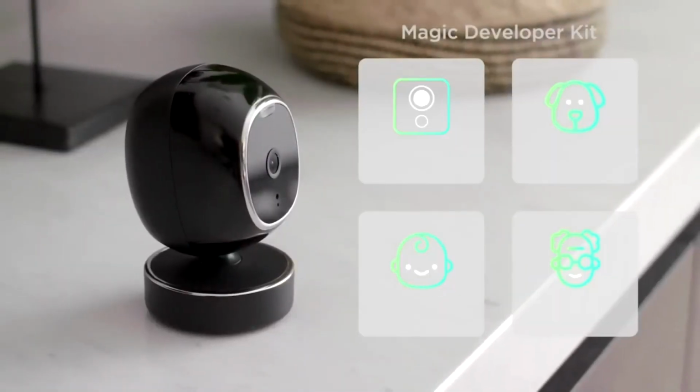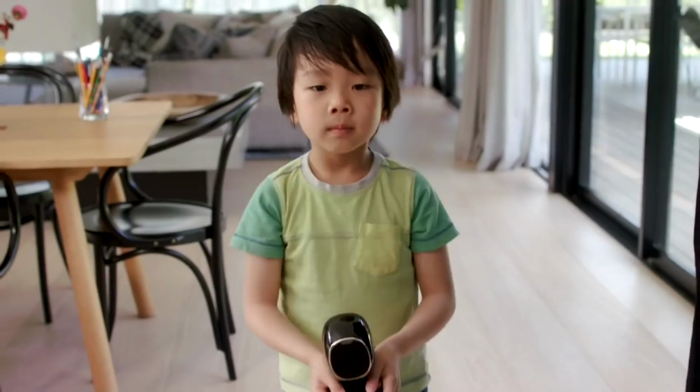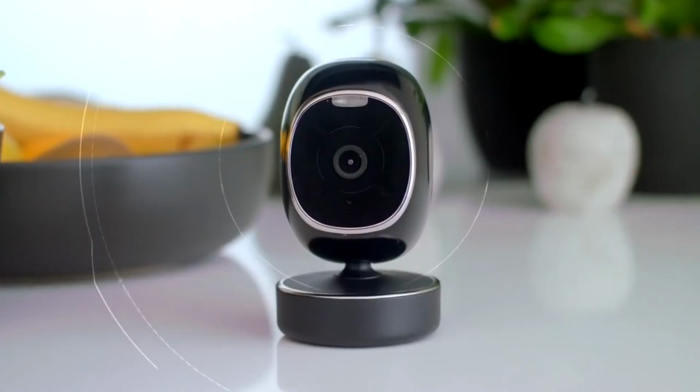With new developer kits, you can make SimCam your Google Clips, pet monitor, baby monitor, even elder monitor, all in one easy-to-use camera. So help us help you. Pledge now to see SimCam in your home. The new generation in smart home security.